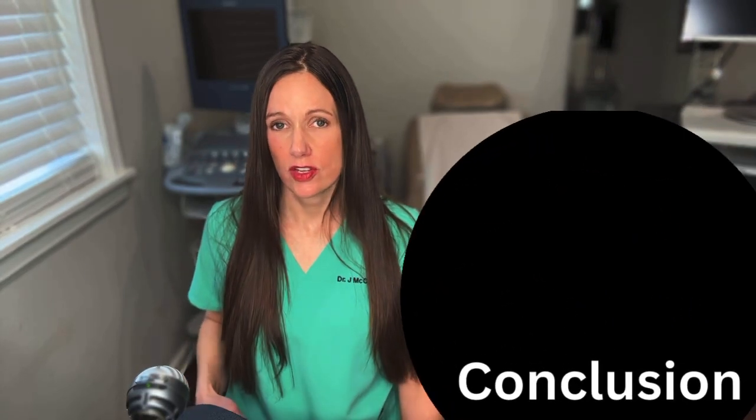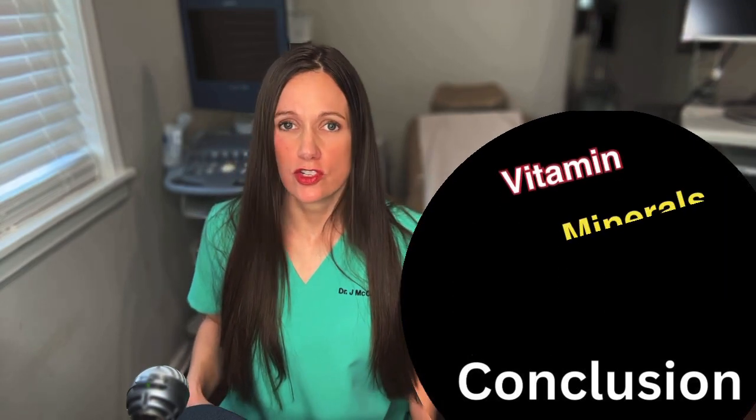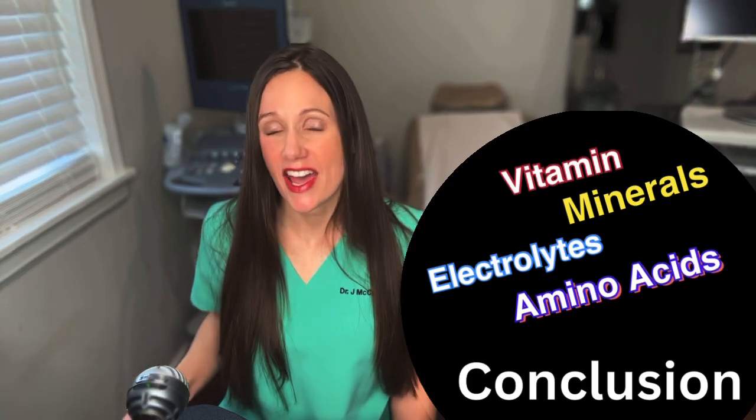So in conclusion, it's key to maintain your health during caloric deficit, and there are several nutrients, including vitamins, minerals, and amino acids that your body has to have even when you're in significant caloric restriction. So it's important to pay attention to your diet. It's important to see which ones you're getting, which ones you're not getting, and to take daily supplementation if necessary.